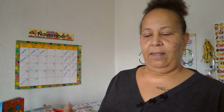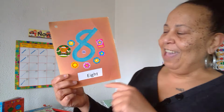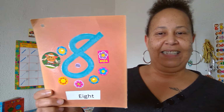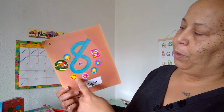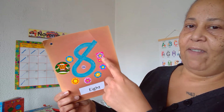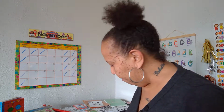One, two, three, four, five, six, seven, eight. Eight spades. And how many stickers do you think there are? If you said 8, you guessed it. Let's count them together. One, two, three, four, five, six, seven, eight. Eight stickers. We got the number 8, we got the color black, we got the shape rectangle, and we got the letter F.